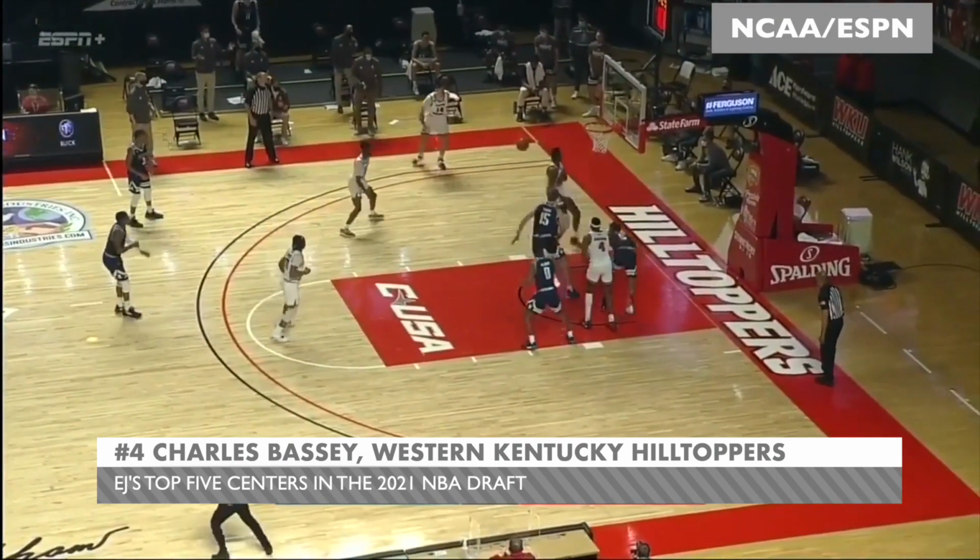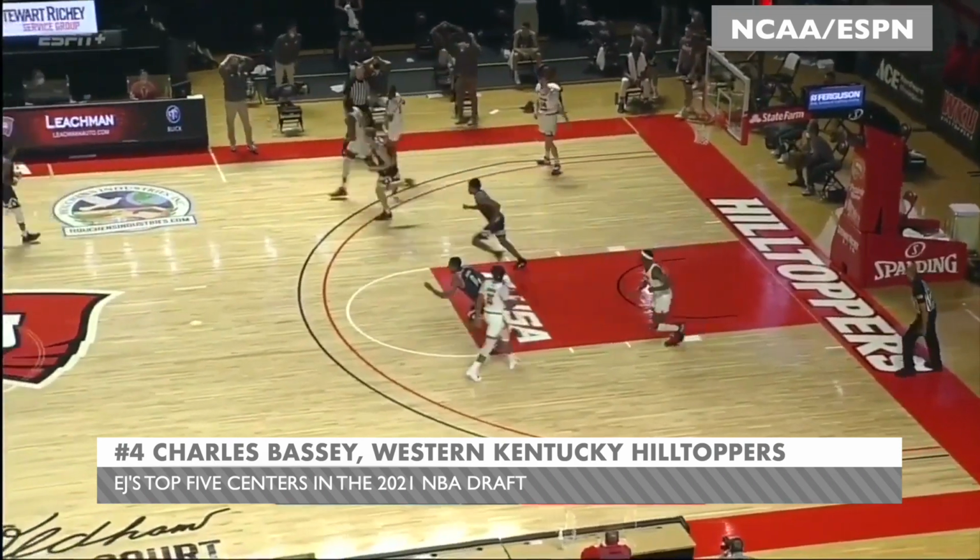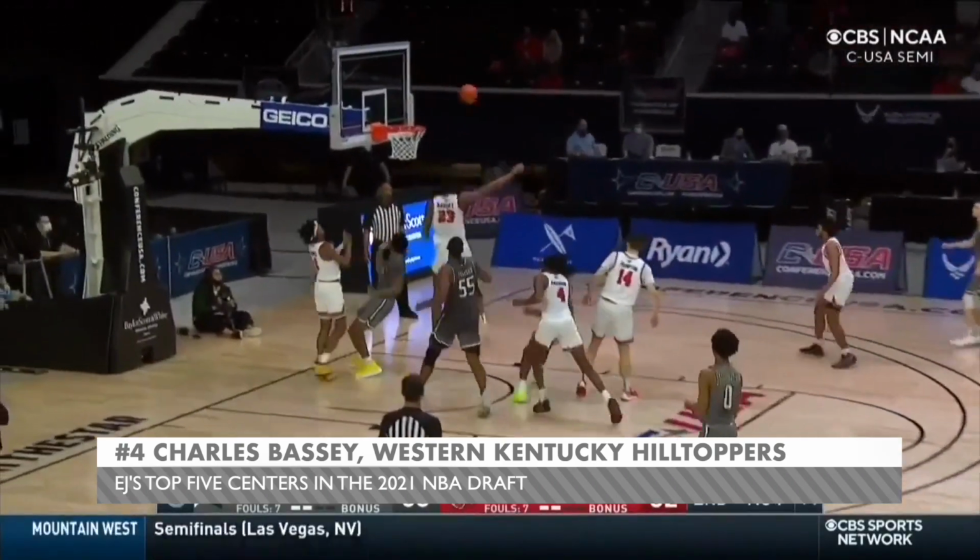But nonetheless, sloppiness offensively, turnovers were probably one of the major concerns I had. You've got to take care of the ball. But if he's able to do that, I think as a second-round guy, he could definitely be a player who sticks in the NBA. He comes in at number 4.